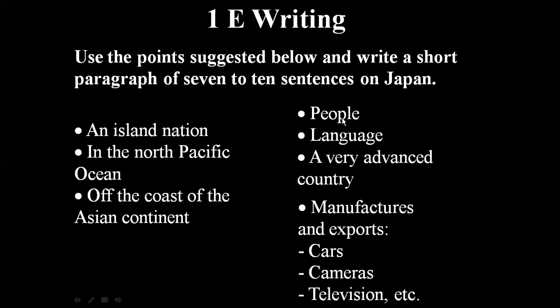People, language. A very advanced country, manufacturers and exports cars, cameras, televisions, etc.